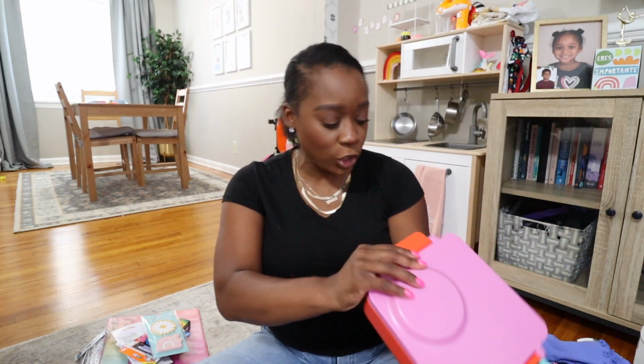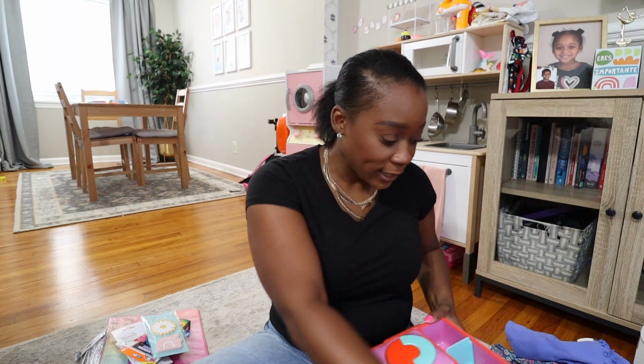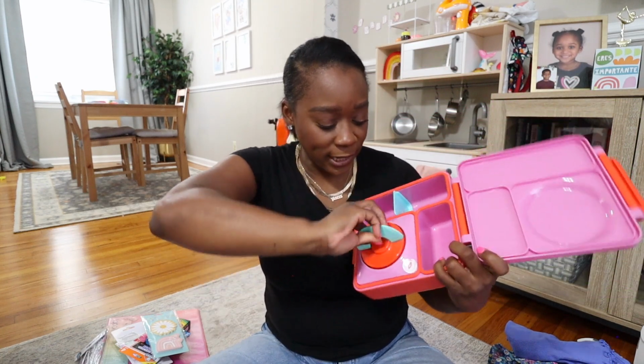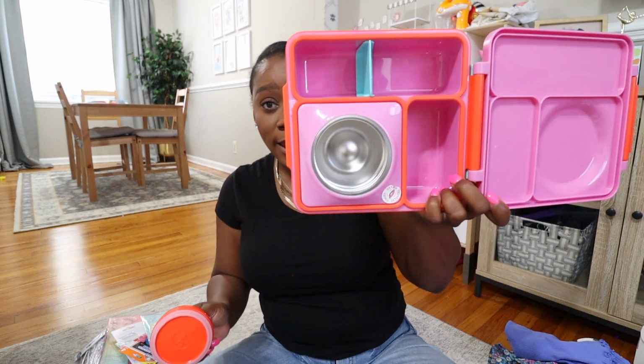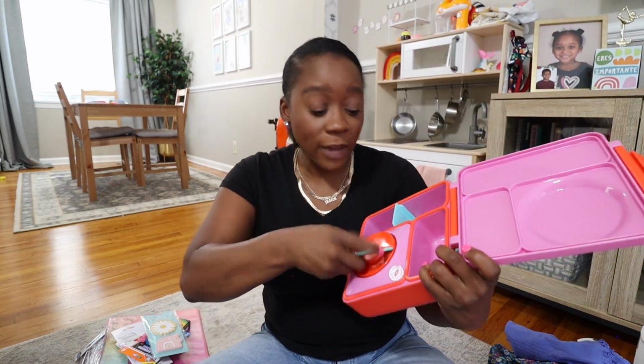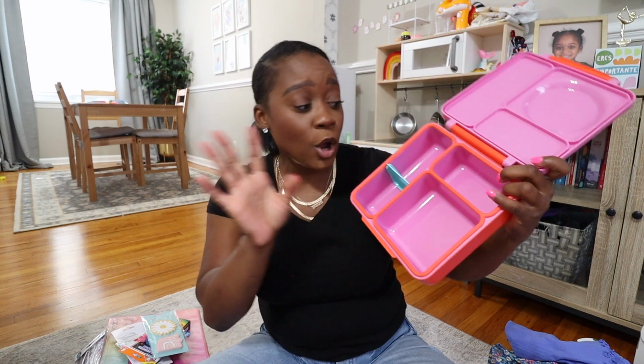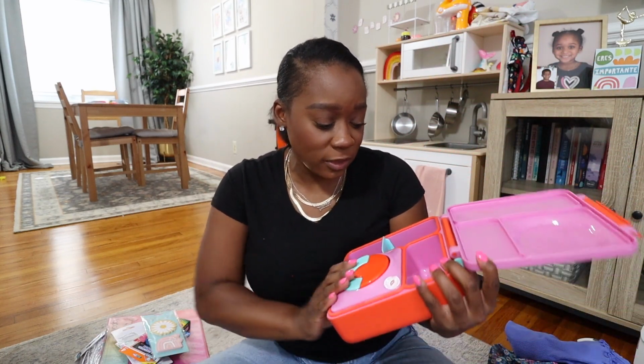It's really, really cute. I like the fact that it is so large that it has the option for hot lunch. So you just take this piece out right here and you could put the hot lunch in there. If you don't want to send a hot lunch at all, you can literally just take it out and put a sandwich in here for any of your kids that actually eat sandwiches. It's a perfect place to put that there.